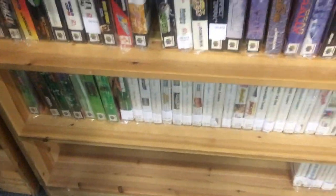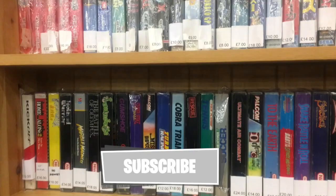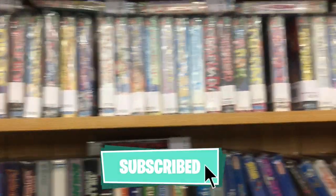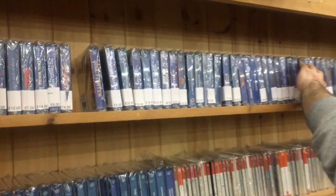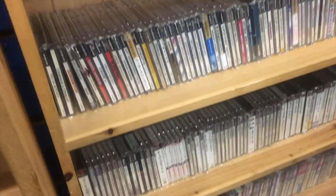So then this store belonged to Console Passion. They had some great games on here. They were quite expensive though, so I didn't pick anything up today, but they had a good selection of SNES, they had a good selection of NES games, Mega Drive, Dreamcast, Sega Saturn, there were Japanese and American imports. It's just that they were a little bit too pricey for my wallet today.